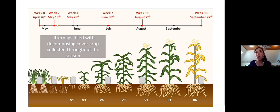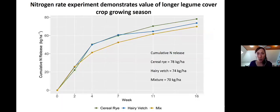And so within this experiment, we have litter bags, which is a fun science thing to do, where we fill litter bags at cover crop termination. We leave them in the field to see how much decomposes, bring them back at these strategic points throughout the growing season, weigh them, dry them, and then look at the carbon and nitrogen that is remaining. And so what we calculate actually is that there was significant nitrogen released over the growing season.